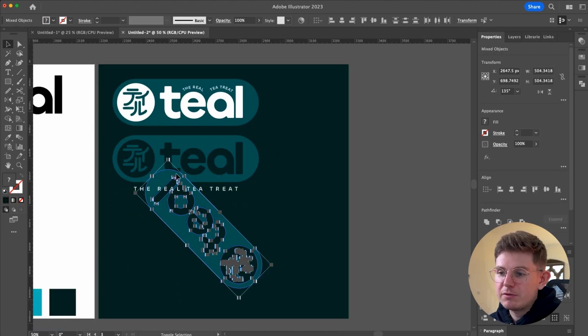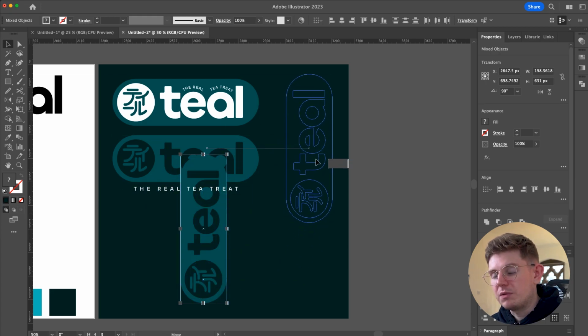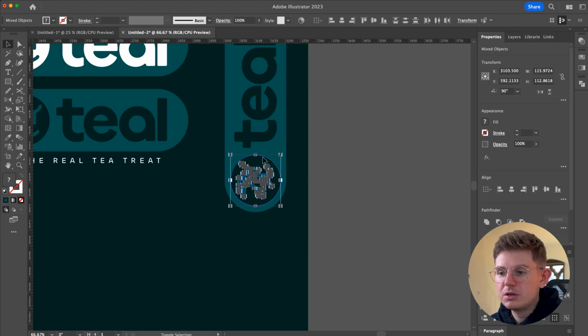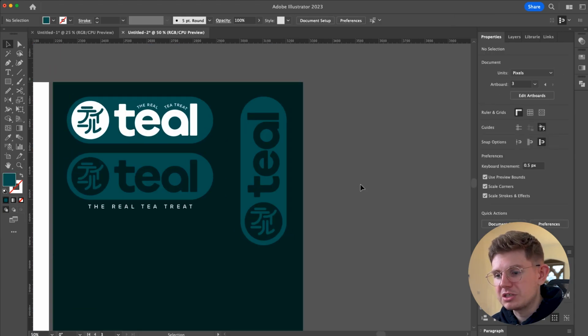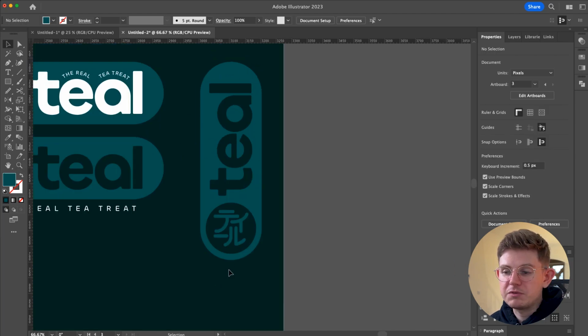So I've got this idea of flipping the logo vertically with the English word on its side, but with the Japanese stamp at the bottom being the right way around. And I think this will sit better on the packaging, and I also like the emphasis on the Japanese mark, which kind of gives it more of a high quality feel.